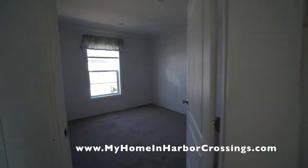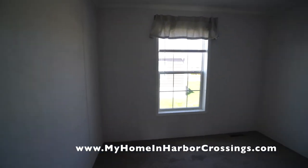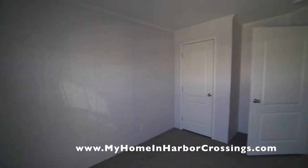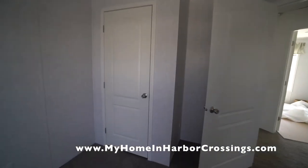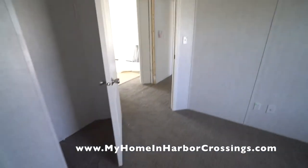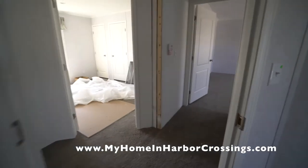And now we're going across the hall to this bedroom. I'll do another video when the lights get turned on, because that'll give you a whole other view. And this is the bedroom from this side. And we'll look at the closet. And now let's go take a look at the master bedroom.